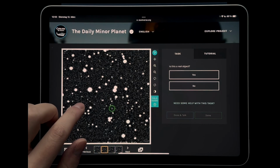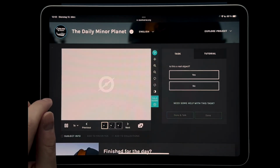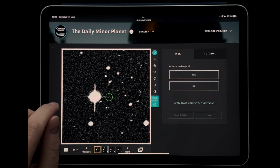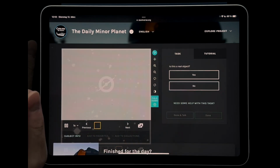Yeah, it's circling. That streak up there, that's already there. Oh wow, what's this? Some big object falling into a big star, right? It must be that. But actually I don't really see an object, so no.